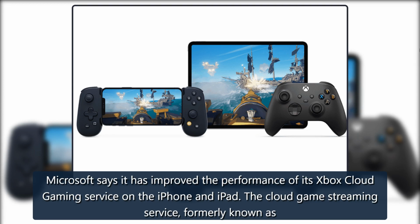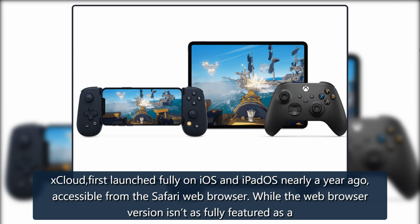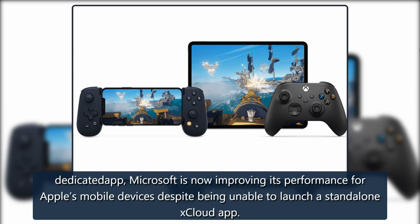Microsoft says it has improved the performance of its Xbox cloud gaming service on the iPhone and iPad. The cloud game streaming service, formerly known as xCloud, first launched fully on iOS and iPadOS nearly a year ago, accessible from the Safari web browser. While the web browser version isn't as fully featured as a dedicated app, Microsoft is now improving its performance for Apple's mobile devices despite being unable to launch a standalone xCloud app.